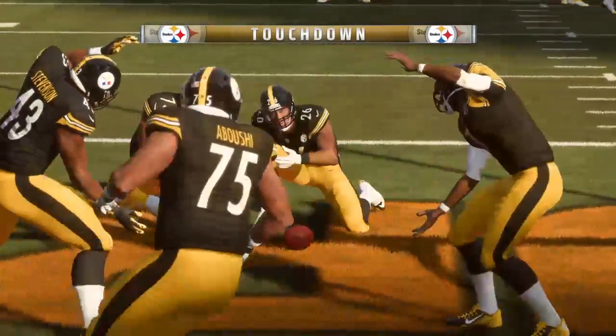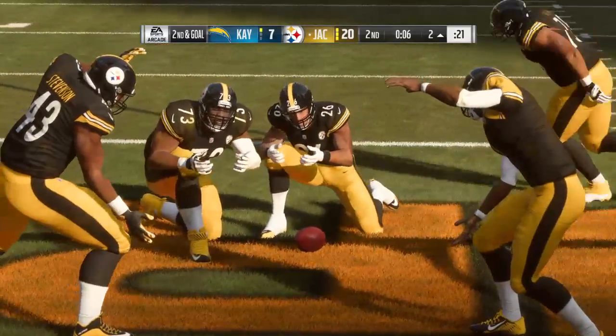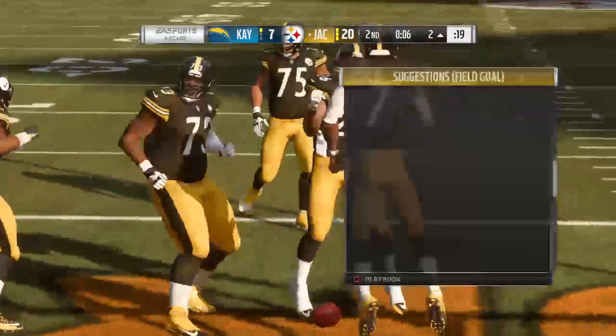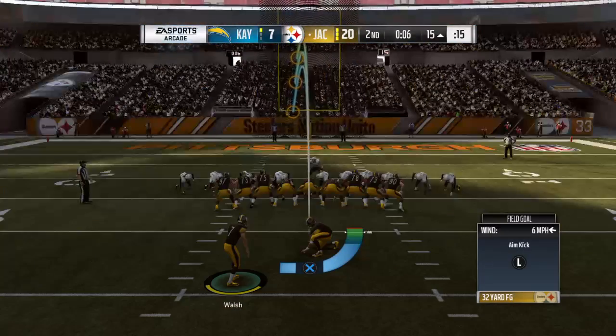Orleans Darkwa in the final seconds of the first half. Big man going. And that's a lead that excites a team as they head into the half. Good way to finish things off.